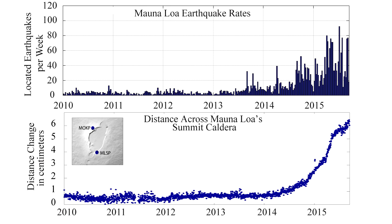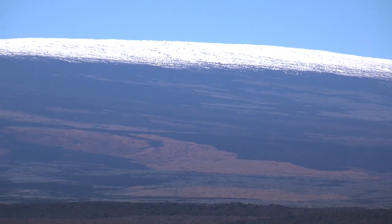That's when we raised the alert level for the reason of this increased seismicity, but also because we were seeing deformation of the volcano at the same time, basically swelling of the edifice of the volcano as magma was accumulating at shallow levels. Well, soon after we raised the alert level, the number of earthquakes we began locating started to tail off. And so over the last 6 months or so, we've actually been on a downward trend, although as you can see in this plot, it was not a steady trend.